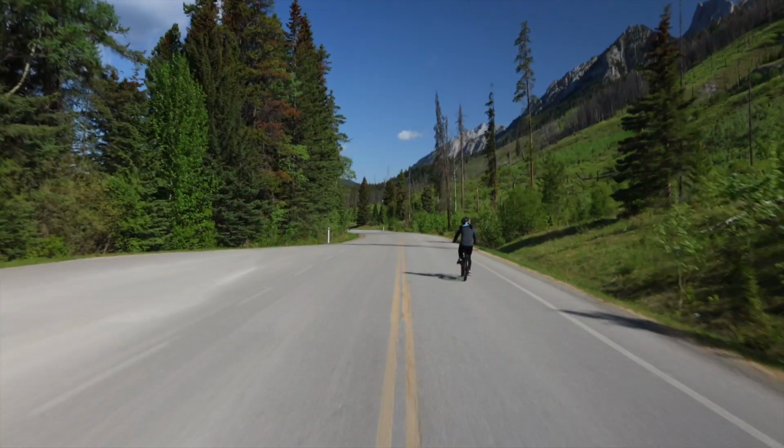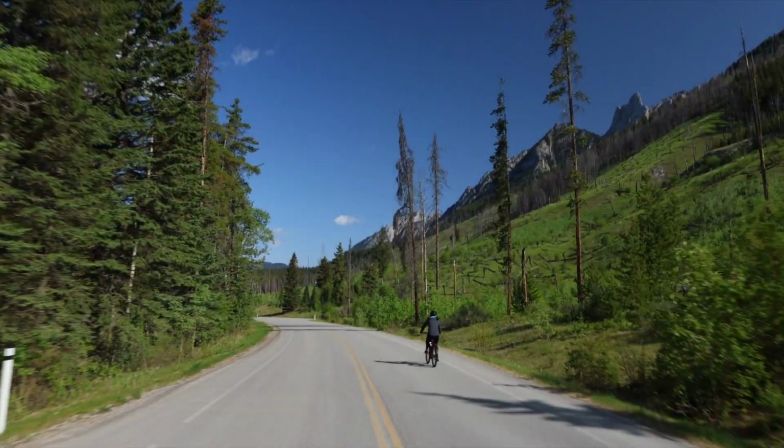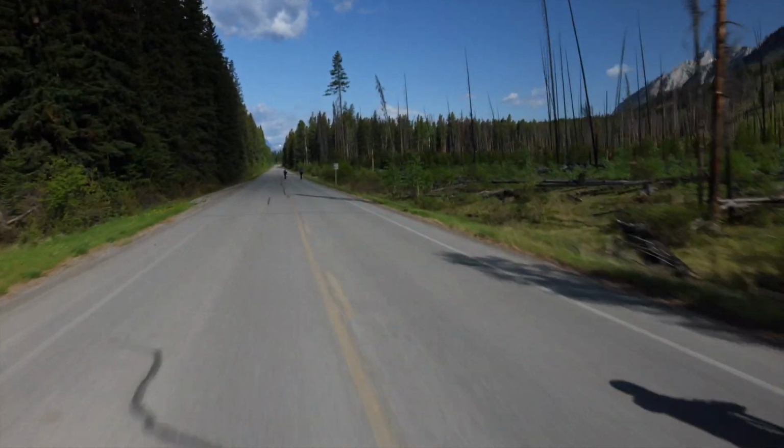One of our favorite things that we did in Banff was we rented e-bikes and we biked down the Bow Valley Parkway, which is closed to vehicle traffic, and we headed towards Johnston Canyon.